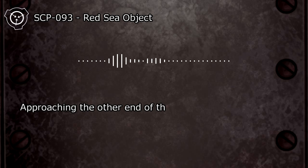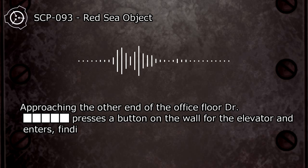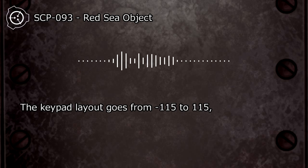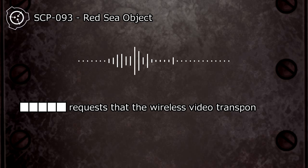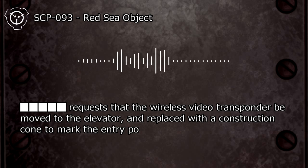Approaching the other end of the office floor, Doctor presses a button on the wall for the elevator and enters, finding he is on the 34th floor of a building having an unusual number scheme. The keypad layout goes from -115 to 115, and includes all floors. Before pressing a floor button, Doctor requests that the wireless video transponder be moved to the elevator, and replaced with a construction cone to mark the entry point.